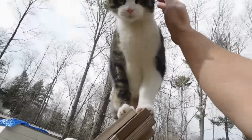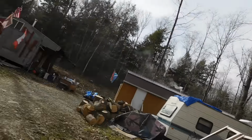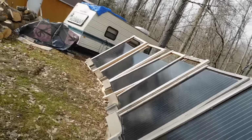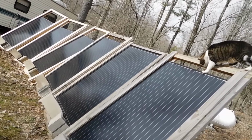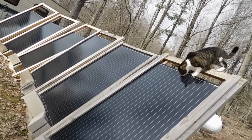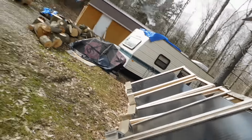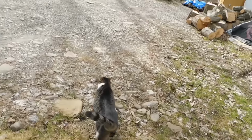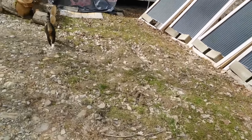You are a freaking nut job. You are. You're a nut job. So, yeah, be careful. See, now you're up there and you don't know what to do. Huh? No. Come here. I know. There we go. Okay. I don't want you sliding down the panels. I've never seen him climb up the panels like that before.